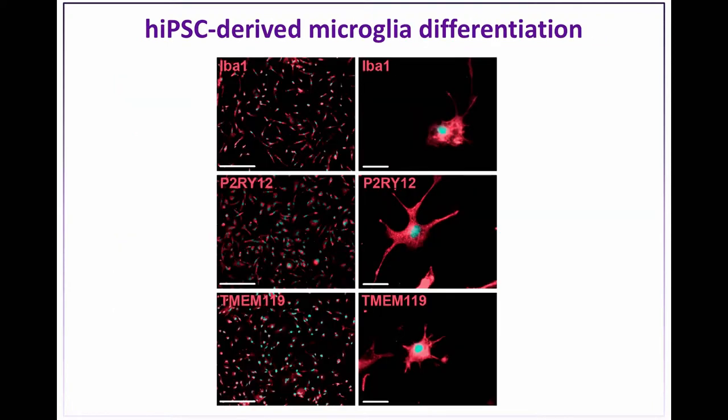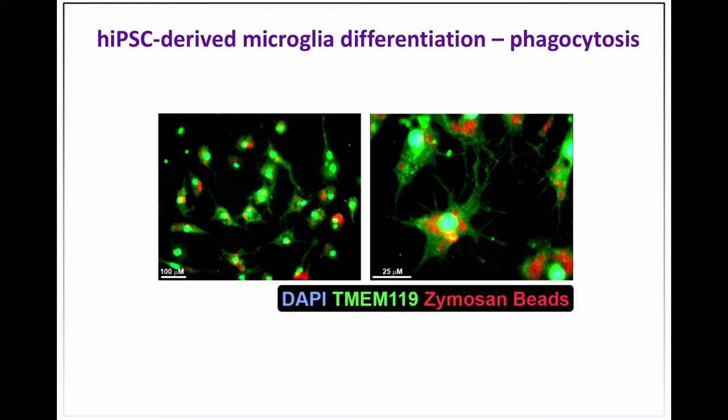If you just look at standard markers, they look like microglia. They have many of the markers of microglia. I'm at a bad angle here, but IBA1, TREM119, many other markers. They function like microglia, that is, they phagocytose. Here, just using zymosan and beads, but we've done other criteria for this. So they're acting right, they have markers.